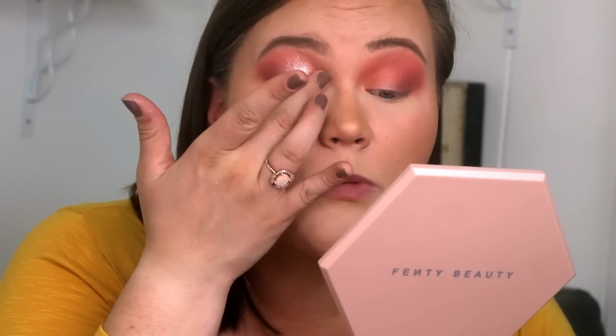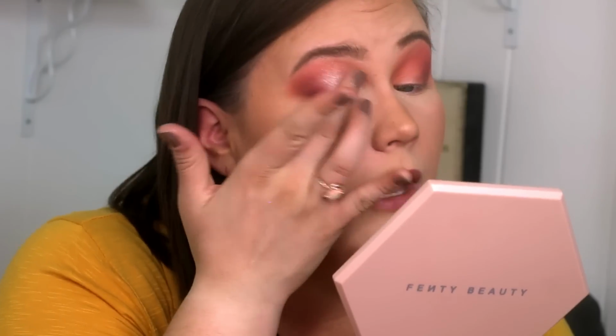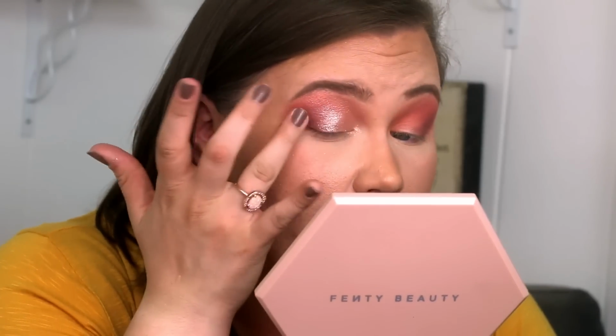I gotta be honest, guys, this is probably one of my favorite shades in the palette, and I just love it because it applies so beautifully. Their Super Shock formula is beautiful, but it also has this really nice consistency and shimmer to it. There's just something about that texture mixed with the color on the eyelid. It's just so gorgeous. I love it so much.